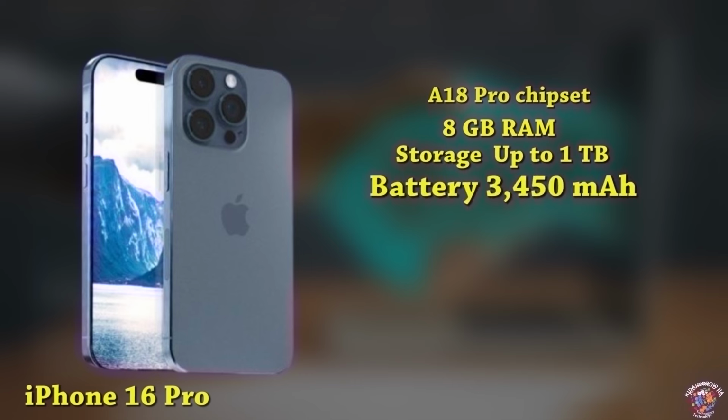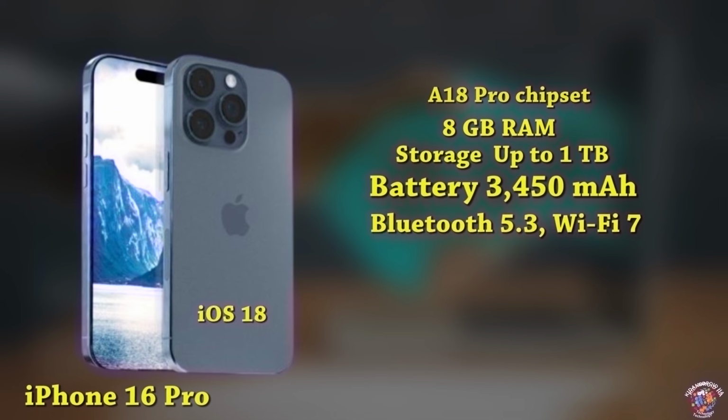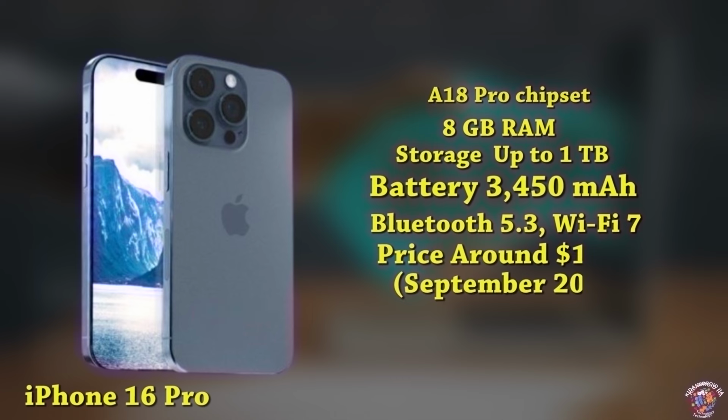Battery: 3450mAh battery. Fast charging details unknown. Connectivity: advanced 5G, Bluetooth 5.3, Wi-Fi 7. Software: iOS 18. Expected launch price: around $1,100, September 2024.